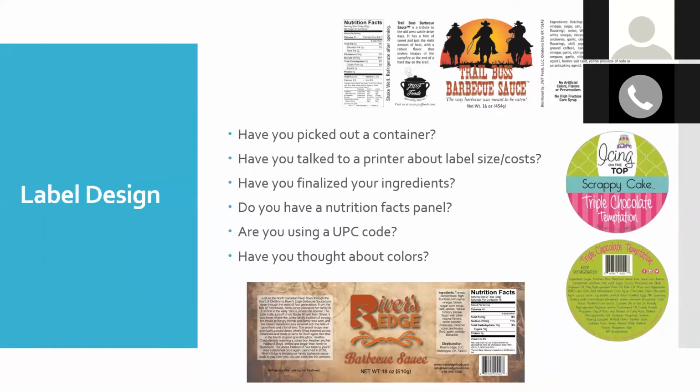Talking to the printer, somebody who's going to print these labels, about sizes and costs and what they offer, and making sure that what they can offer works for you. Finalizing ingredients, thinking about a nutrition facts panel. You don't always need the nutrition facts panel if you're still pretty small scale, but once you try to get into a grocery store and stuff like that, you need the nutrition facts panel.